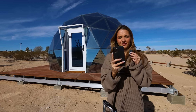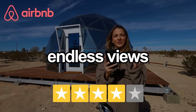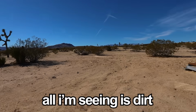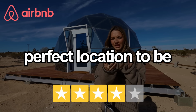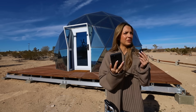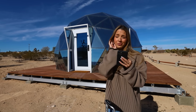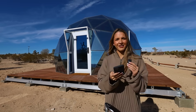The listing says 5-acre lot, property in New Mexico, endless views, all to yourself. All I'm seeing is dirt. Perfect location to be off the grid without being off the grid. Well, I don't have any cell service, and the nearest town is probably 20 minutes away. If anyone wants to kill me, now would be the time to do so. I don't want you to, I'm just saying now would be a pretty good time. All right, let's check it out.